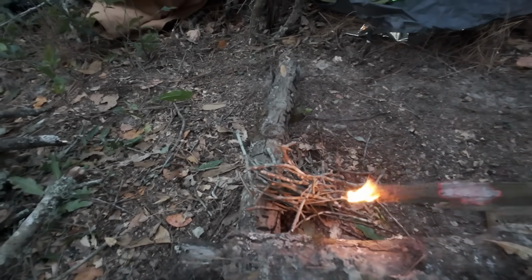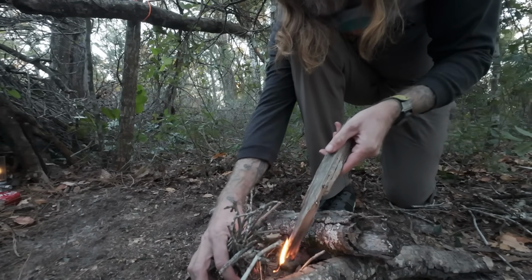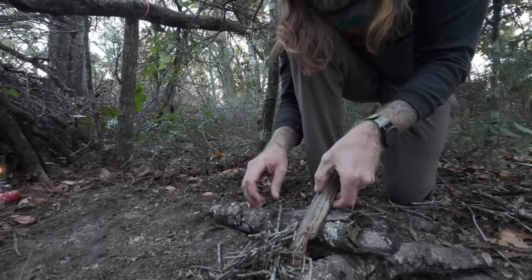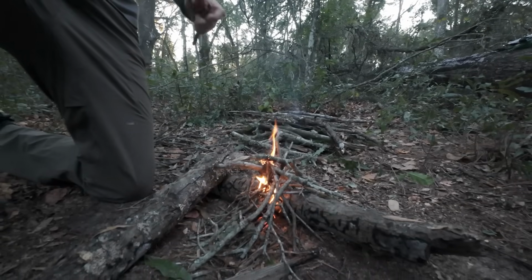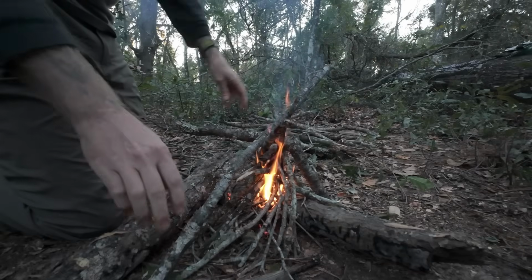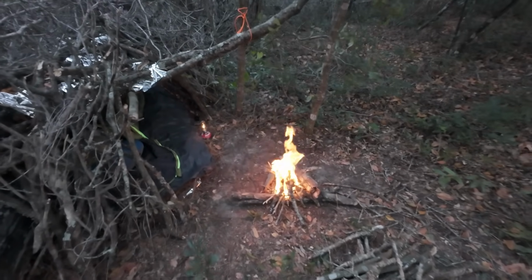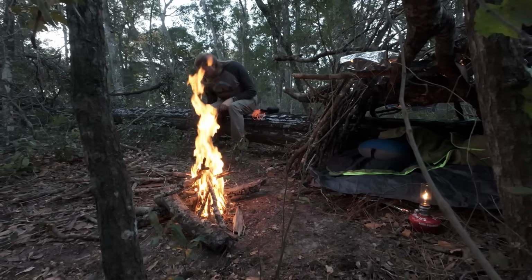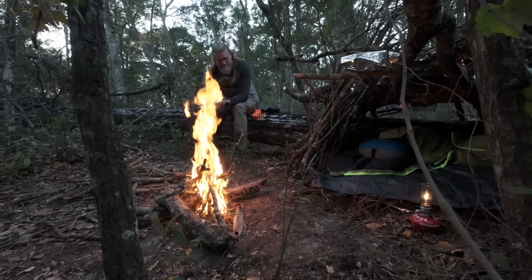All right, why don't you put the camera down? That was funny. I didn't have anywhere to put the camera. All right, so let's just see if I can get these little sticks started here. Yeah, see, that's a good fire to sit next to. Oh, yeah. And my dinner feels nice and warm, too. That feels good.